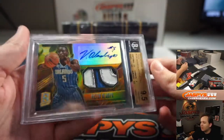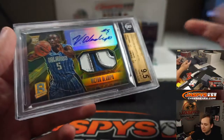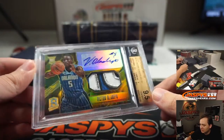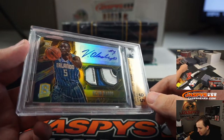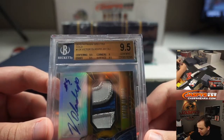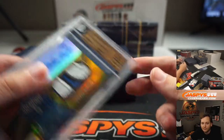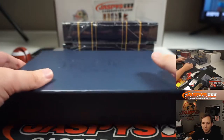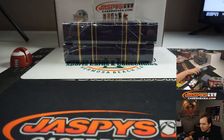Very nice card. This is, if you look back on our old videos from 2013, 2014, you can watch us break this 1314 Spectra. Pulled so many nice cards from that, including a lot of Giannis's. So nice Oladipo there. Orlando Magic. That's going out to Dwayne B. Nice one, Dwayne. Nice first card.